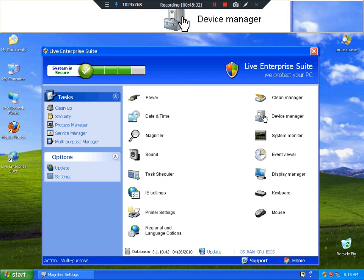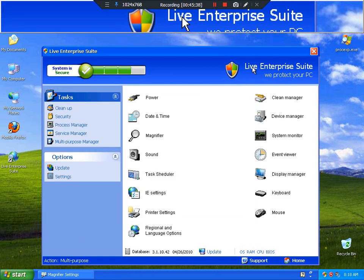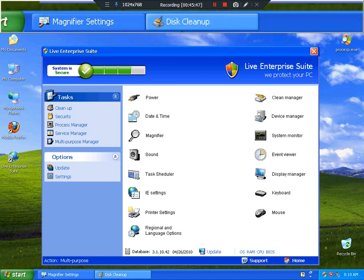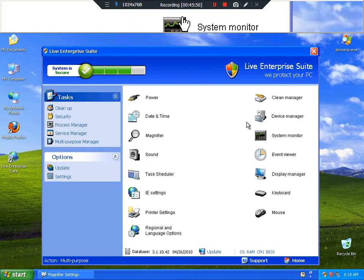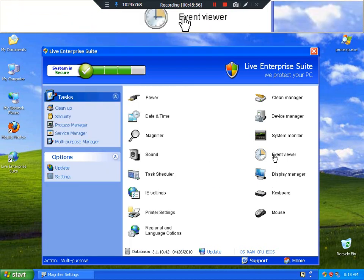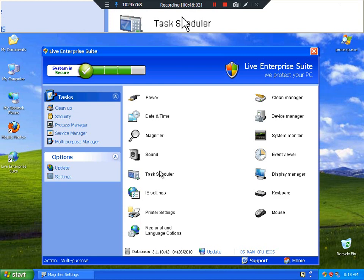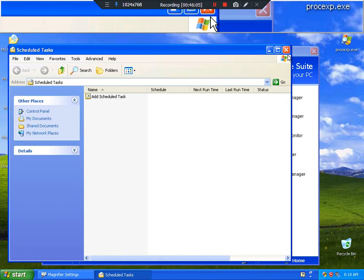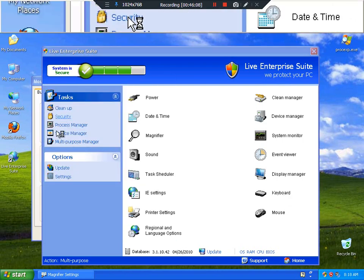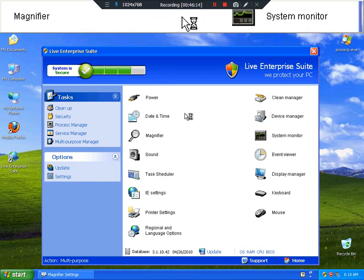Device manager. Ooh, if you crack the Live Enterprise Suite for free, well, the debugger is ready! Okay. He can clean up and check the power. Event viewer, which means task scheduler. I've entered pretty much all: mouse, keyboard, event viewer, system monitor, display manager. I can access all.